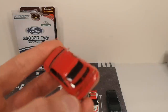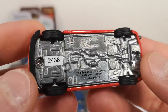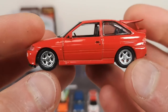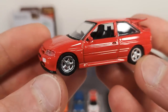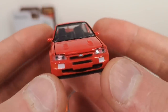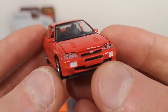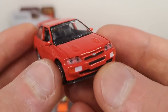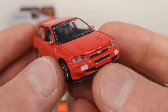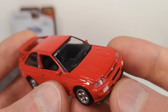Very cool casting. This has a sticker on there, serial number 2438. Cool rims. This is one of the few Greenlight castings that has lensed headlights. Fortunately, they did not bother to paint the body behind the lens lights silver. That would have looked much better if they had done that.